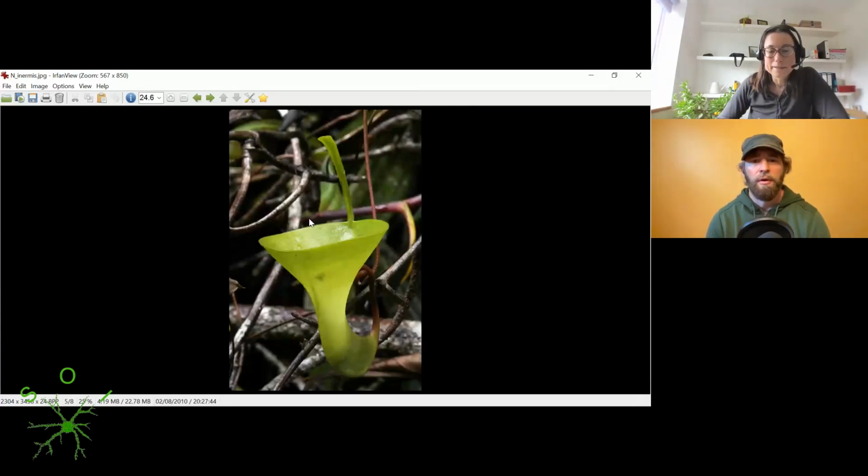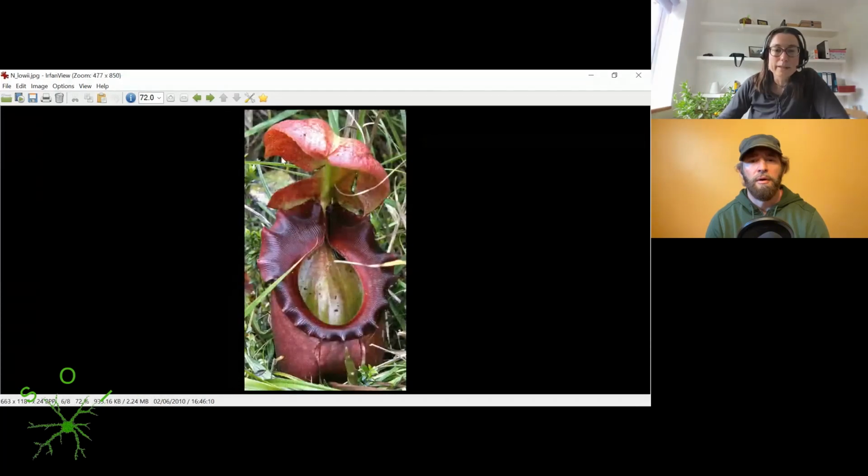So this is still an Asian pitcher plant, but the pitcher looks very different. You don't really have this rim at all. You have a different shape. You have this lid being just a thin strip which stands up, so it's not really a roof anymore, while here you have a big roof-like lid and a massive rim.